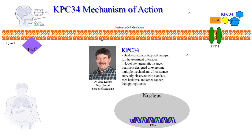KPC34 is a novel next-generation cancer treatment rationally designed to overcome multiple mechanisms of resistance currently observed with standard care leukemia and other cancer chemotherapy regimens.